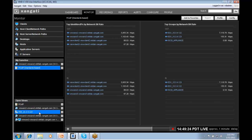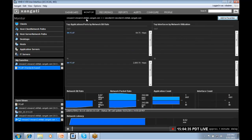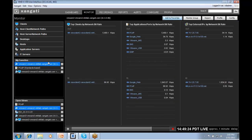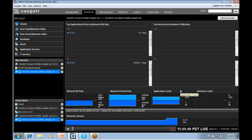I'm looking at a specific host that's running both Xen desktop virtual machines. And I can even focus in on an end-to-end conversation like I'm doing here between this desktop and clients. By simply pressing this add to favorites button here, oops, I double clicked on that. It's now up and running there. Each one of these views effectively is a TV channel that I'm running, all with the DVR scroll bar attached to it.